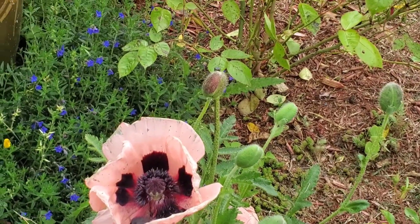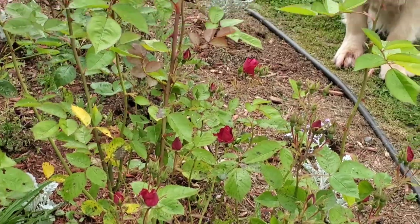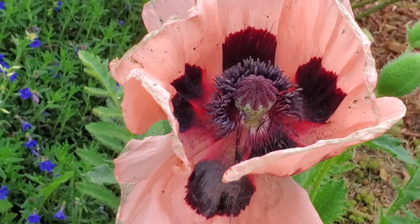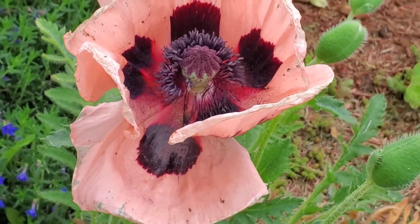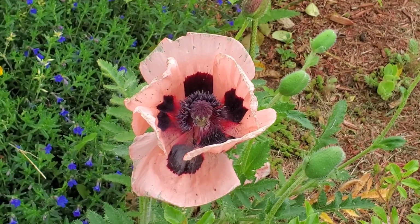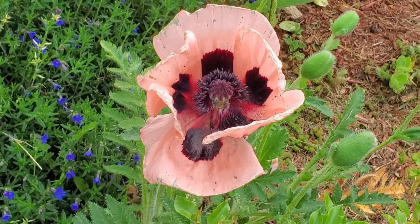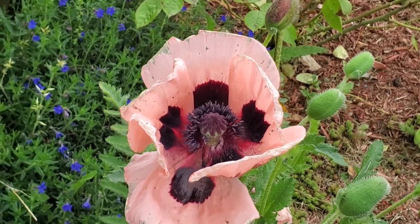Not a rose, but blooming right beside my beautiful mystery rose is this gorgeous ornamental poppy. I cannot remember the name of this poppy, and this is the only one that's doing well. Most of the buds have rotted this summer from the rain, but I just had to show it to you before it succumbs to the rain or the wind.